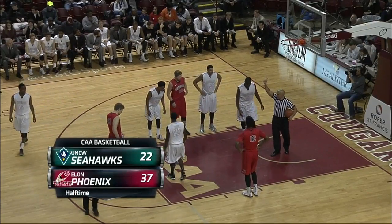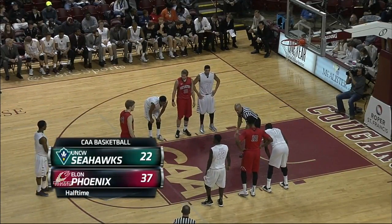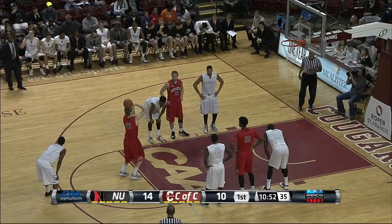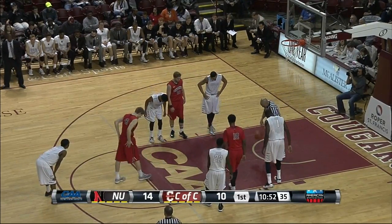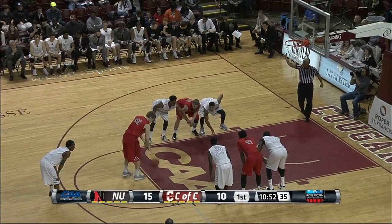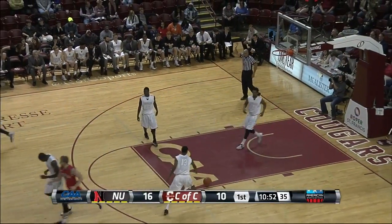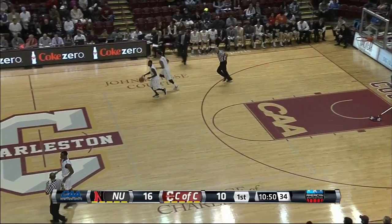It's halftime now. Elon just upsetting Northeastern, and now they're all over the Seahawks by 15. And again, to keep you apprised, if Elon wins that game and Northeastern wins this game, it's going to be a four-way tie for the regular season title. And Matt Matheny's group, they can beat the top of the league. They've proven that. They beat William & Mary. They beat this Northeastern team two nights ago, and now they're beating UNCW, a team that could win the title outright if they could go in there and win over in Burlington, North Carolina.